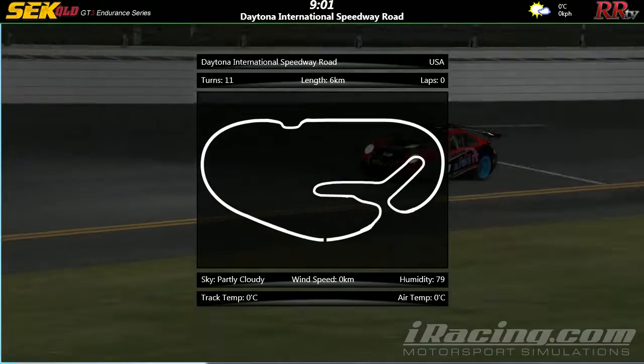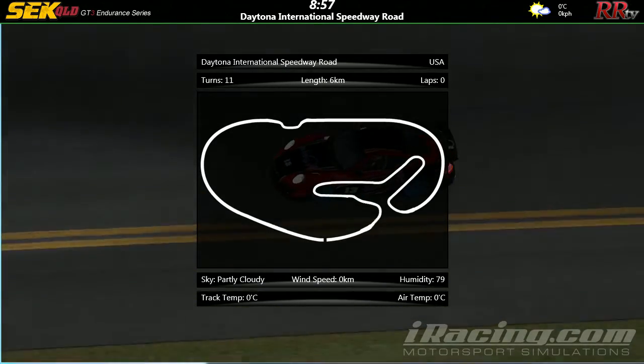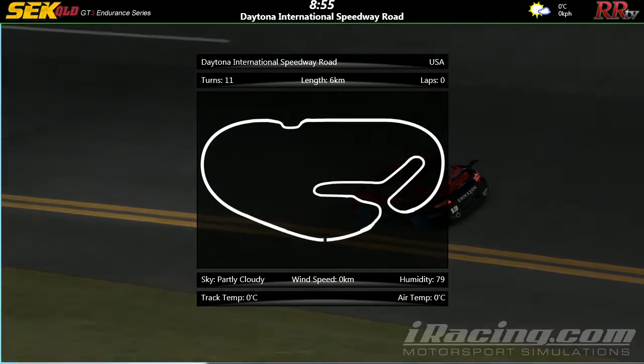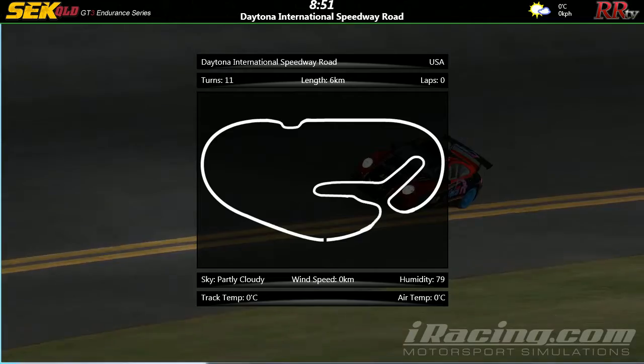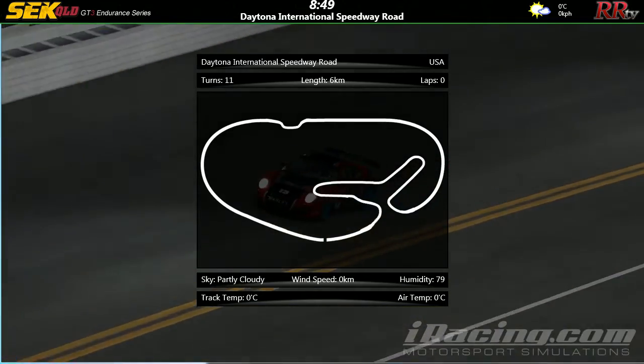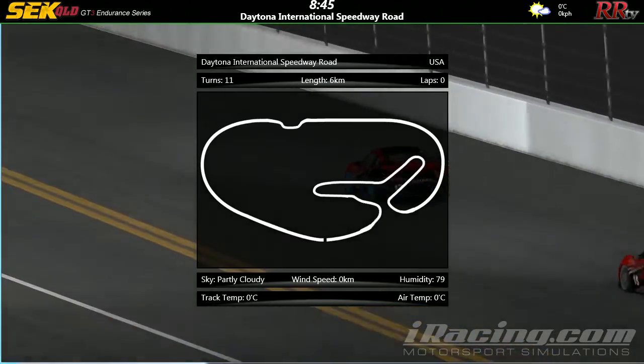I'm just having a look at the moment. We'll bring up the track guide, and basically tonight's track's 11 turns. It takes in part of the NASCAR circuit, but also the infield, so it should prove to be pretty tricky for the drivers tonight.